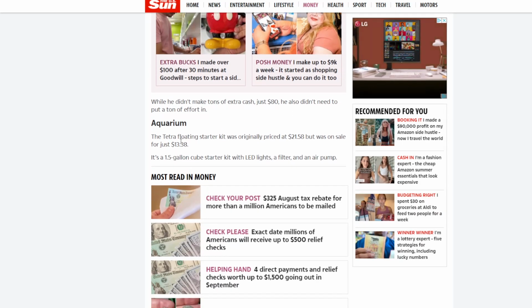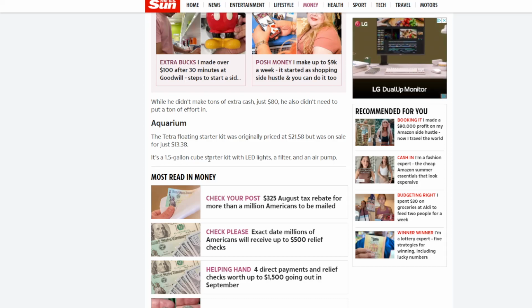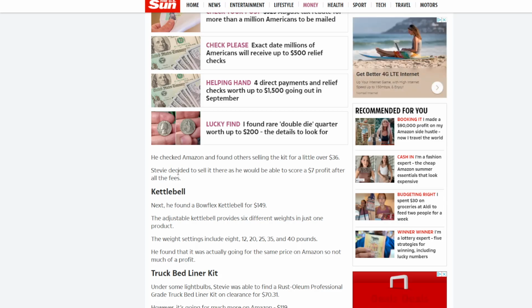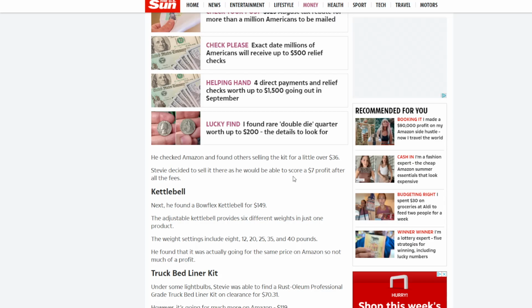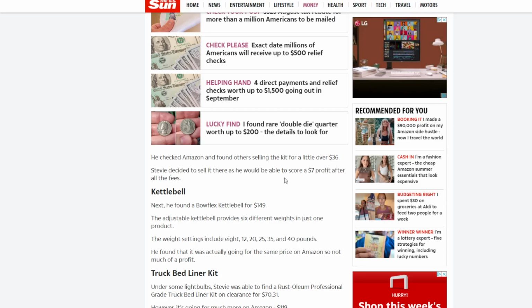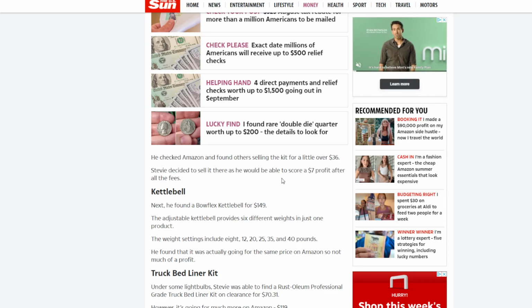Aquarium. The Tetra flooding starter kit was originally priced at $21.58, but was on sale for just $13.38. It's a 1.5 gallon cube starter kit with LED lights, a filter, and an air pump. He checked Amazon and found others selling the kit for a little over $36. Stevie decided to sell it there as he would be able to score a $7 profit after all the fees. But here's the thing. How much does it cost for shipping? Right? And also if you're selling some stuff online too, you're basically gonna have to be paying taxes too. Like, is it worth the effort to try to profit $7 on one item?